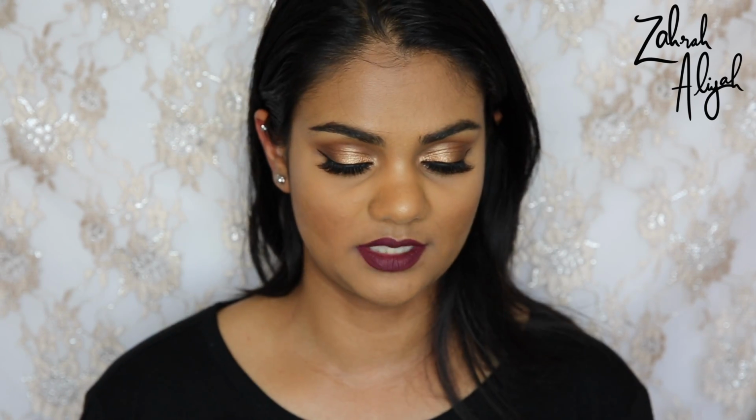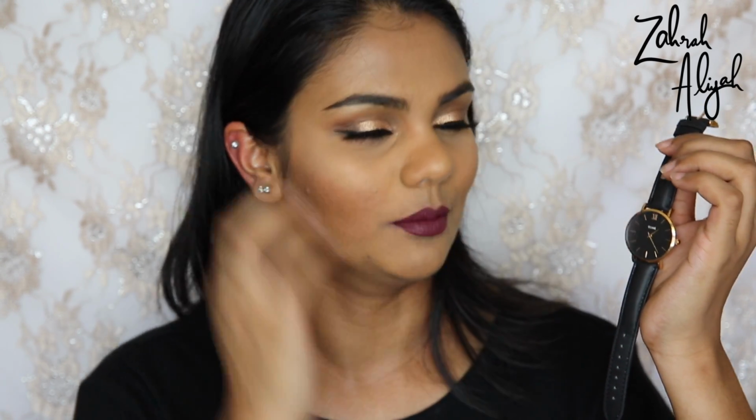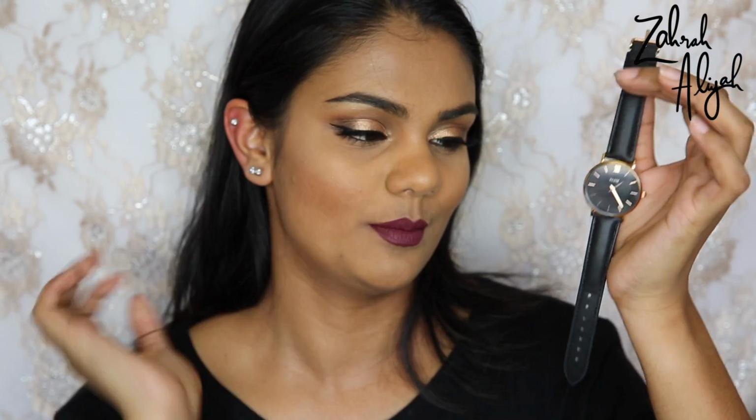And yeah, I just love the minimalistic look. When it came, my mum was like, oh, it's so classic, it's so you, it's perfect. Because I like having products that will look good for years to come. I can wear this in 20 years time, and it just looks good with any outfit, and I just love it. Black, of course, I was always going to get a black watch, and rose gold just really looks good on my skin tone, so yeah.